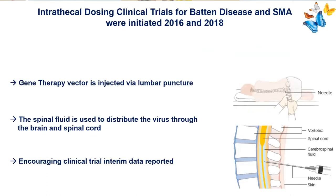So the intrathecal dosing, as I mentioned, takes advantage of the lumbar intrathecal space. This is a very standard procedure. A needle is put into the space to directly access the spinal fluid, and the virus is then distributed with the spinal fluid throughout the entire nervous system. And this approach has been taken for both spinal muscular atrophy for older patients, but also for Batten disease in two different variations. And the interim data that you can find online is really promising.